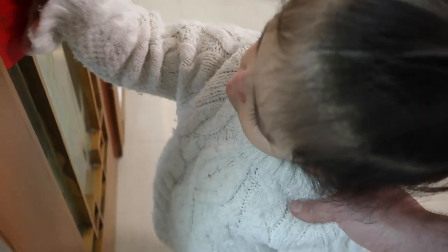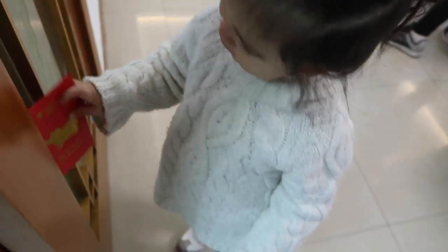Hong Bao is a very important part of many Chinese holidays. Instead of giving gifts, they give away Hong, which is a red bao, which is envelope, just cash. Lots of Hong Bao will exchange hands during this holiday all around China. Do you like Hong Bao, baby?